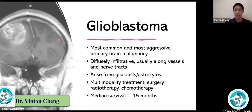And therefore the gold standard of treatment currently combines surgery, radiotherapy and chemotherapy. And despite our most aggressive management, survival still only measures around 15 months. So these are very deadly tumours. And really sadly, treatment has hardly changed over the past 15 years. So we really do need better treatments for this type of tumour.